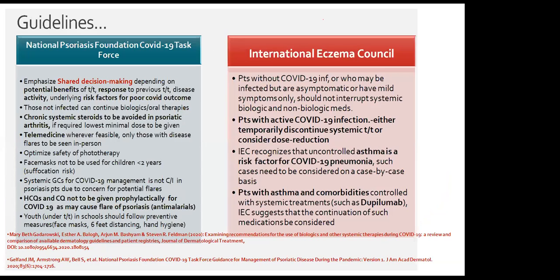Now, the recent National Psoriasis Foundation COVID-19 Task Force also emphasizes shared decision making, depending upon the potential benefit of the treatment, the response to the previous treatment the patient was taking, what is the activity of the disease, what are the risk factors for poor COVID outcome in the patient. Keeping all these things in view, the patient should be counseled and a decision then should be made. Then chronic systemic steroids should be avoided according to them, especially in cases of psoriatic arthritis. They say that telemedicine should be preferred if it is possible. Then optimize safety of phototherapy, which I will be sharing in my later part, where they have also given recommendations for that. Then they say that SCQS and chloroquine should not be given prophylactically for COVID-19 because it may flare the psoriasis.